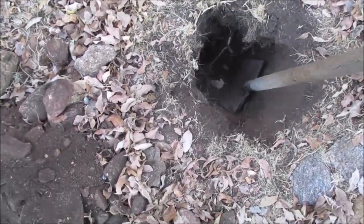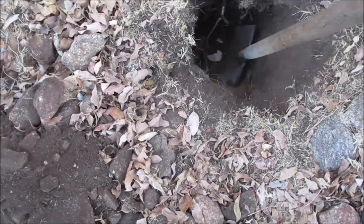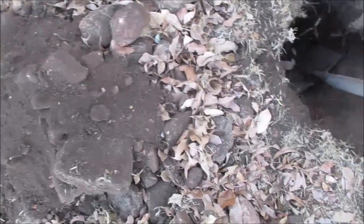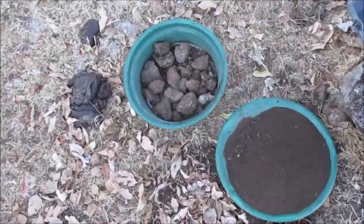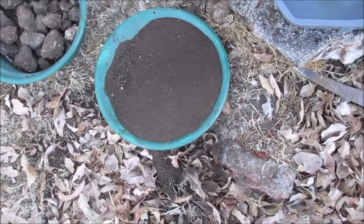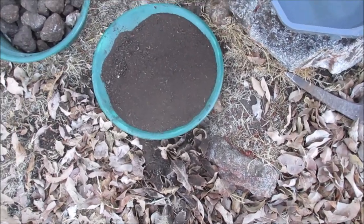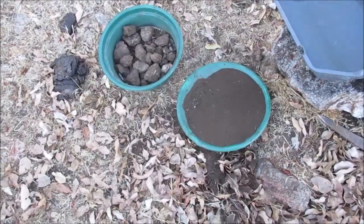Okay, there's the hole I just dug. I've gone down into the gravel, but a lot of it is still this organic-looking stuff. Anyway, I sieved out a pan full. There's a pan of the dirt there. I'm going to pan that out and see if I can get any gold. Okay, I'll get back to you when I'm set up.